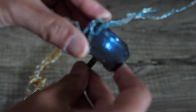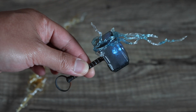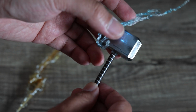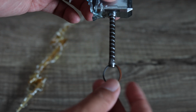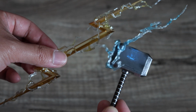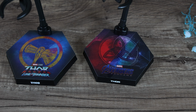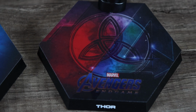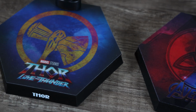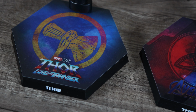I gotta stop using this camera for close-ups because it is not focusing, but there you go. As you can see, it looks pretty good when you have it just as such. The handle itself is nice, but you could also get this if you get Mighty Thor, though kind of damaged, so in that case, if you want the actual Mjolnir, you have to go with that. And as far as the base, they both come with this hexagonal base. It depends on which line you are into.